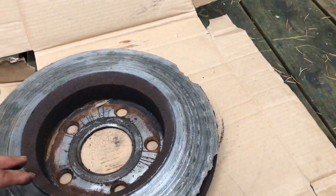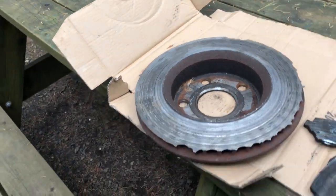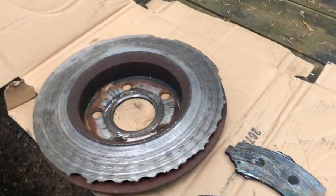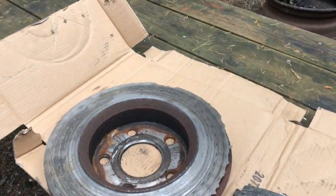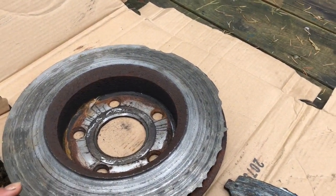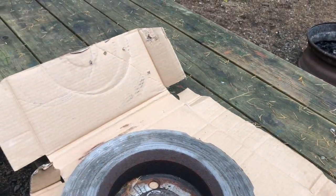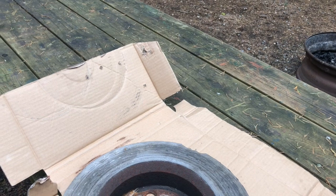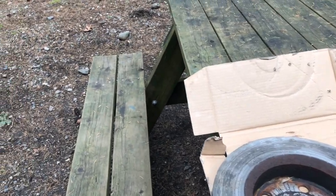So a few days ago, my caliper, apparently, the guy mentioned, started to seize up and it started overheating. So the brake pads burned down really fast. And on that day, on a Saturday, the caliper actually just seized when I was coming down the hill. It wouldn't let go, and the heat from the caliper, with it constantly being on, caused the brake line to break, and the brake fluid just came out.